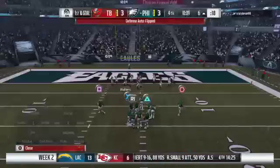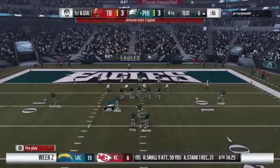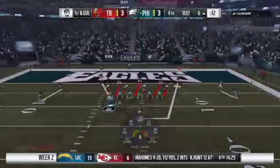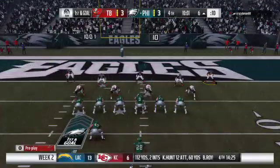A field goal could get him the lead, but it might not be enough here as they come up on 1st and goal. Set. 319.